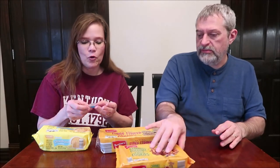They were three different prices, of course. The Lemon were $1.49. The Fudge were only 99 cents, and the Caramel were $1.29. 99 cents for Fudge Stripes, that's pretty cheap. Yeah, that is cheap.